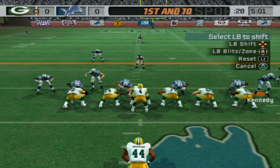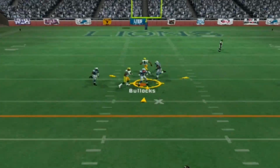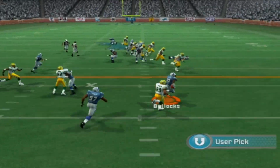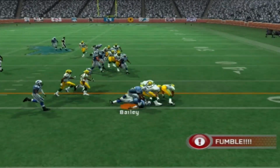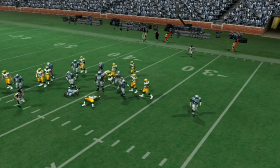We've got to do a better job of staying in our lane so we don't get spun out like that as Favre drops back, throws over the middle, and that's going to be picked off. Daniel Bullock's the rookie coming up with that one. But he's going to fumble it, and it's going to be picked up by the Packers. That's a rough one right there.